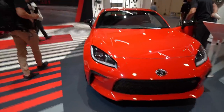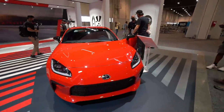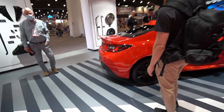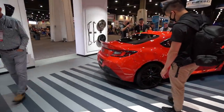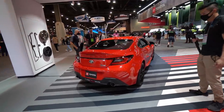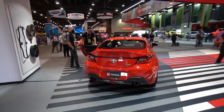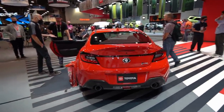In case you guys are interested in seeing what the new Toyota 86 looks like, I think they call it the GR86. The price point was probably the most important thing when it came to this car when it first came out with, you know, Scion and Subaru and Toyota. It was that it was affordable. You know, you can customize it to the moon. The only problem is a little bit slow, but apparently they've been able to address that with this one right here.